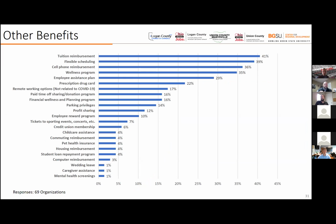When we get into other benefits, these were something that Ben had alluded to earlier. Other types of benefits that employers provide as a way to remain competitive. The number one was tuition reimbursement, the flexible scheduling, the cell phone reimbursement, and then you can kind of see it step down through the line. But there's all different types of programs that can be offered to kind of increase one's competitiveness. Jason or Ben, do you have any thoughts on that?